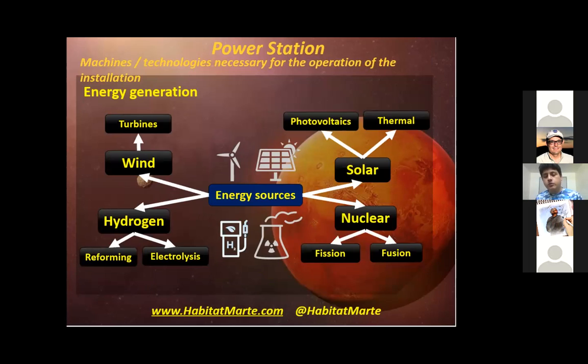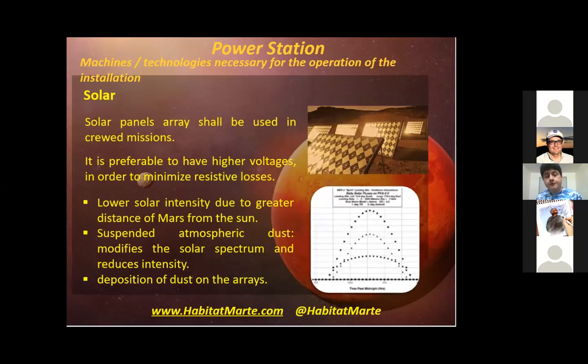Well, let's go with our energy sources. I consider four: wind, solar energy, hydrogen energy, as well as nuclear energy. These have multiple methods, and I will explain very briefly some of the uses of these kinds of power when people are settled in a lunar or Mars base. First of all, I would like to talk about solar.